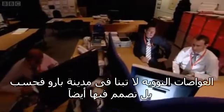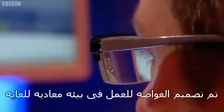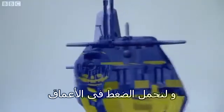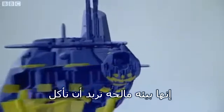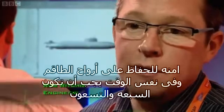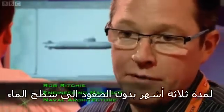And as a hub of high technology, nuclear submarines aren't just built in Barrow, they're designed here too. The submarine is designed to operate in a very hostile environment, which is under the sea, at pressure. It's a salty environment, it wants to corrode, and at the same time it has to keep its crew of 97 safe for about a 3-month period without surfacing.